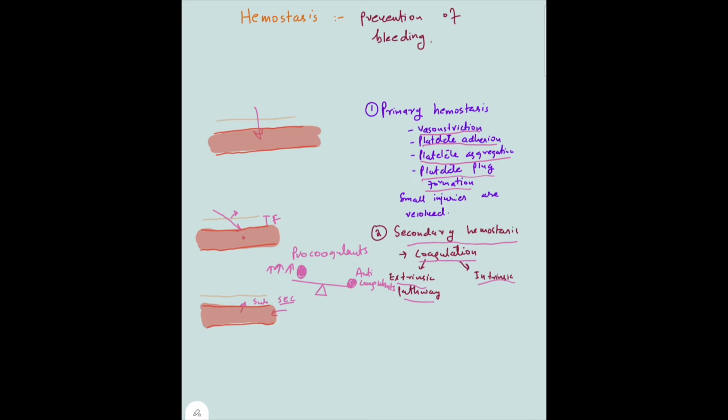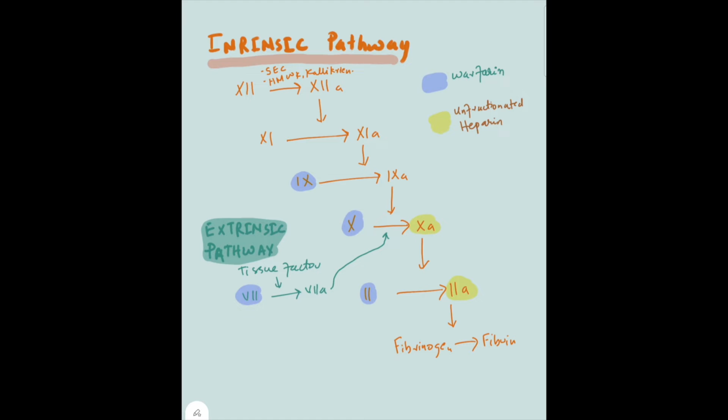Now let's talk in a little more detail about the factors involved in the extrinsic and intrinsic pathways. Both pathways end in the activation of factor 10a, and from factor 10 on, the common pathway comes into play. It involves factor 5, factor 2, and then factor 1, fibrinogen. The ultimate goal of the common pathway is the conversion of fibrinogen to fibrin monomers, and then they polymerize within seconds to form a fibrin meshwork.